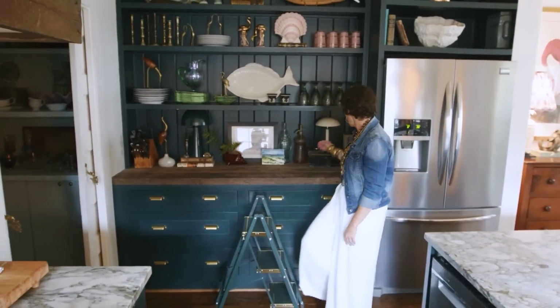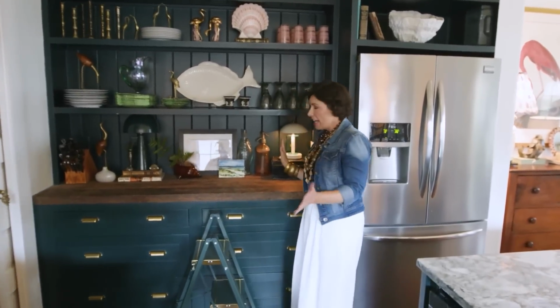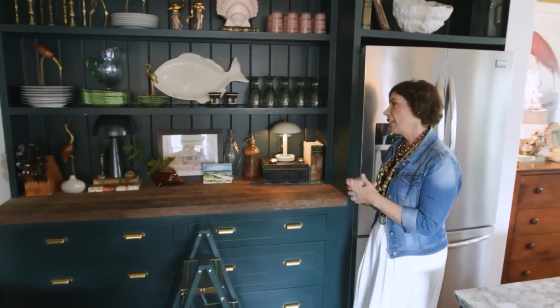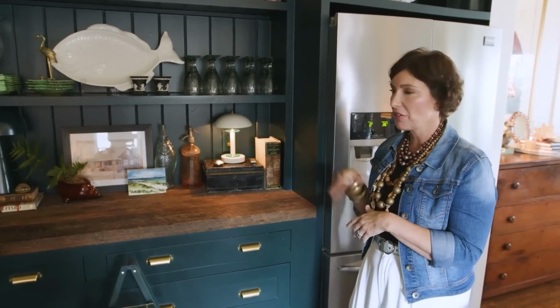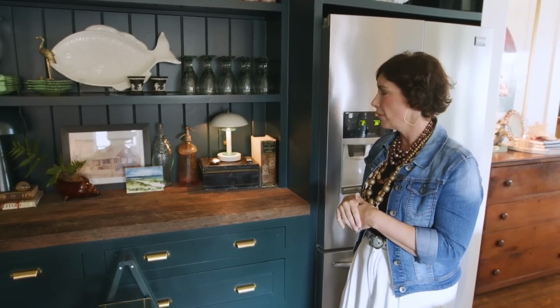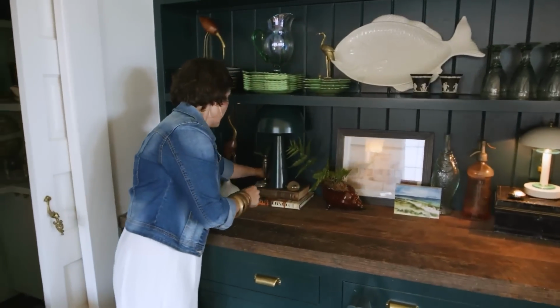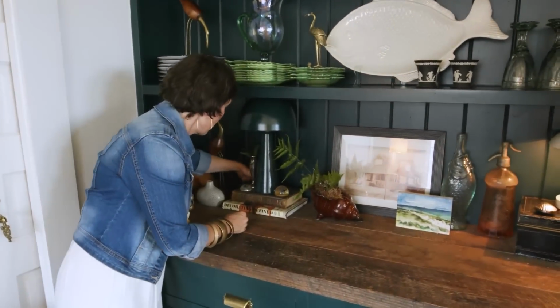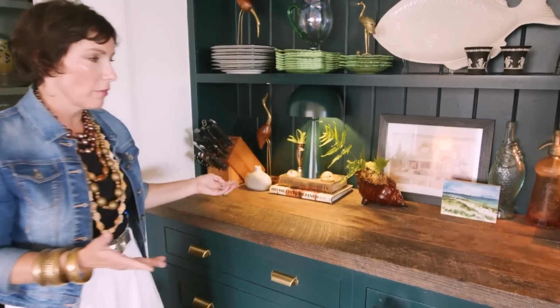I found this little light at a thrift store, and there's just something about having a little light that, when you come into your home or in the mornings or at night as you're leaving, it's just nice to have that extra bit of light. This actually is from Amazon. I'm a big proponent of mixing old and new. So I love having a little bit of everything.